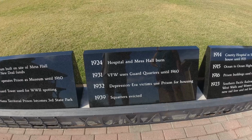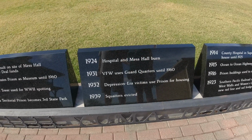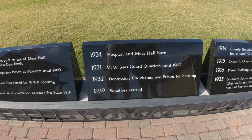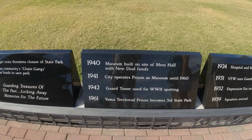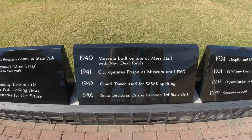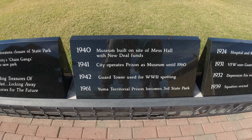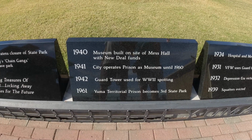In 1924, the hospital and the mess hall burnt down. 1932, the Depression era victims used the prison for housing. And then in 39, the squatters were evicted. Mess hall and New Deal funds in 1940. Guard tower was used in 1942 as a World War II spotting tower.